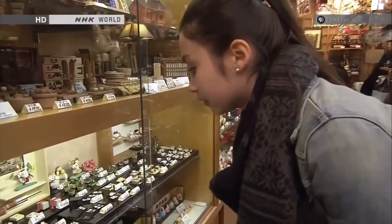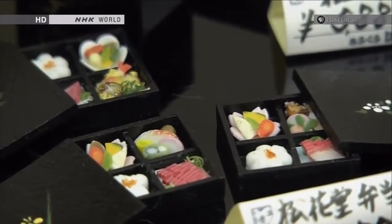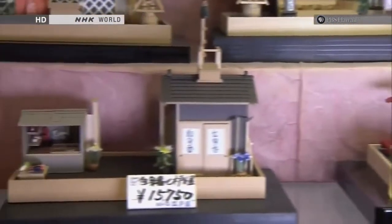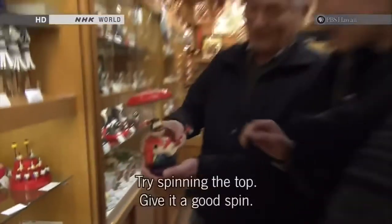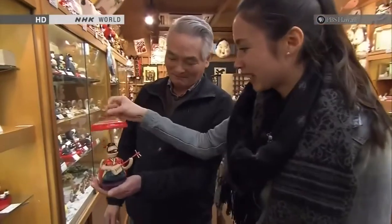Look at this bento box. It looks amazing. So detailed and really realistic. There's a wide variety of these mini servings of food, which are made of wood, paper, and clay. These 1 to 100 scale miniatures were produced using methods from Japan's Edo period. They depict typical shops of the time. The tiny goods on display are incredibly accurate, each individually crafted from clay. Yeah, that looks really interesting. Okay. Wow! That is so funny. Look at her playing the shamisen.